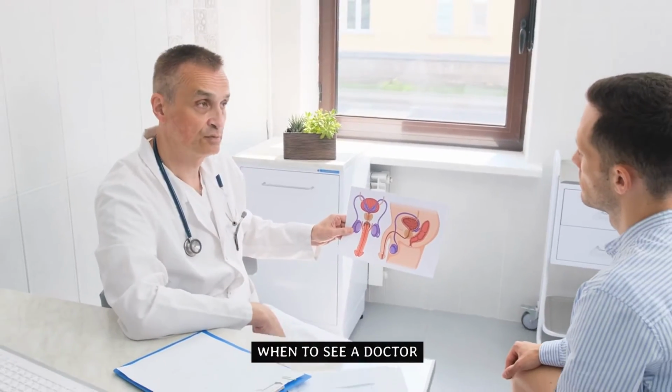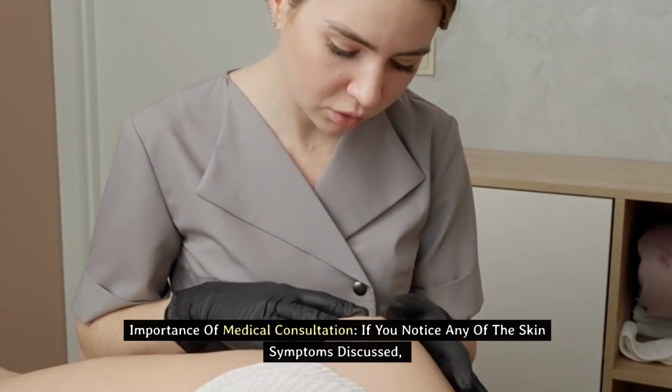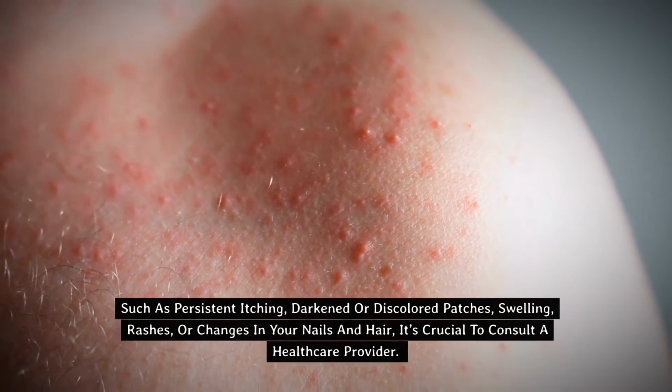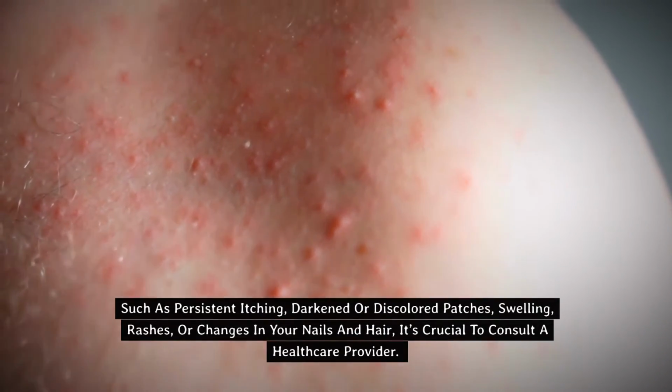When to see a doctor. Importance of medical consultation. If you notice any of the skin symptoms discussed, such as persistent itching, darkened or discolored patches, swelling, rashes, or changes in your nails and hair, it's crucial to consult a healthcare provider.